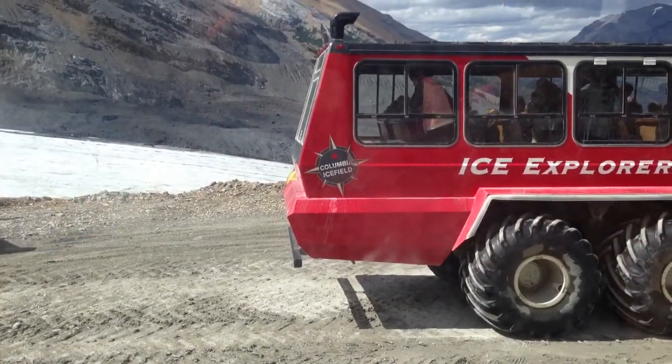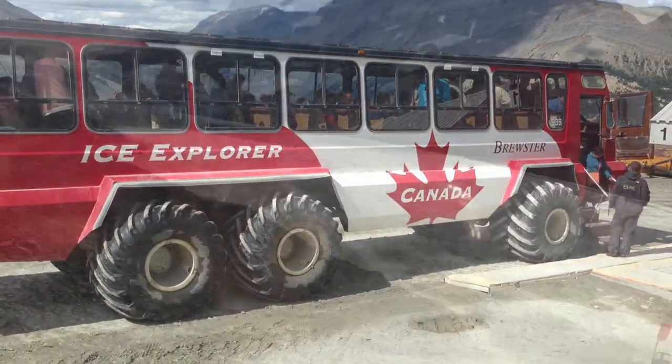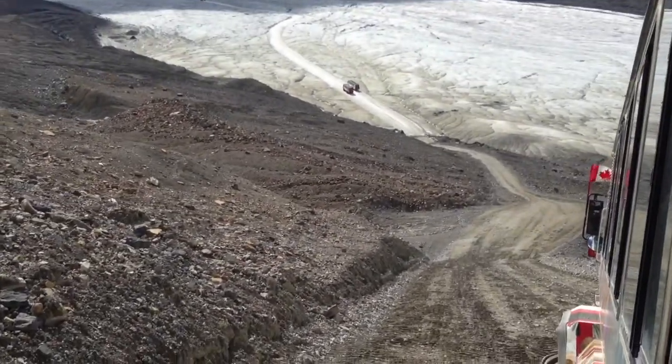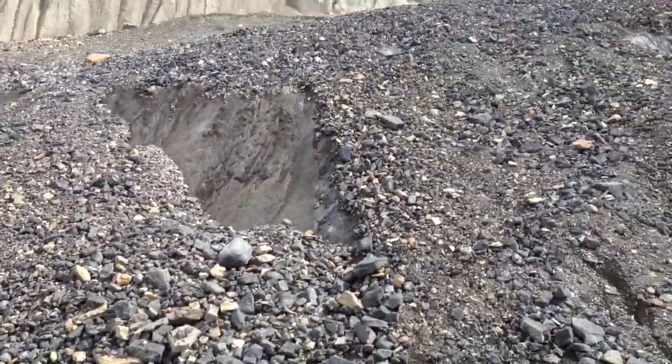So this is the vehicle that takes you onto the actual glacier, and it was really chilly. It was like -5 or +5, or I don't know, it was chilly, but this is a really, really steep mountain kind of thing.